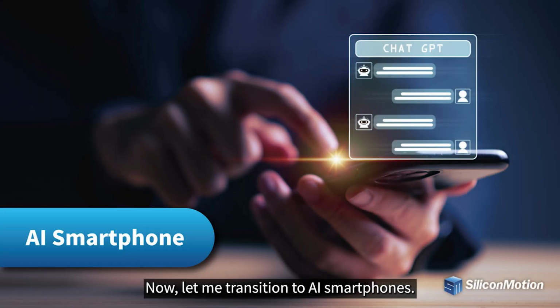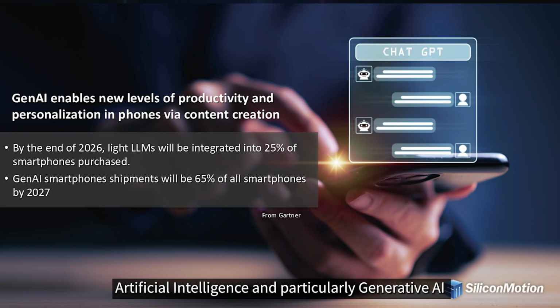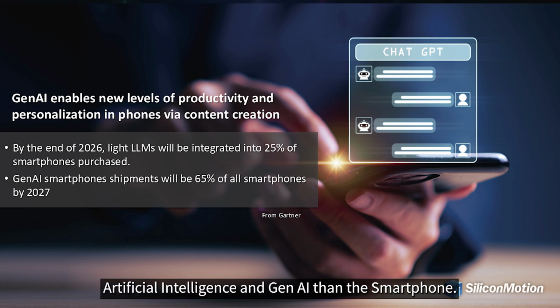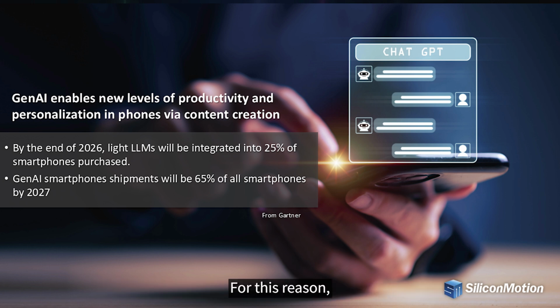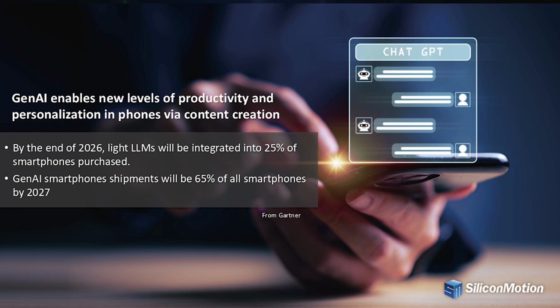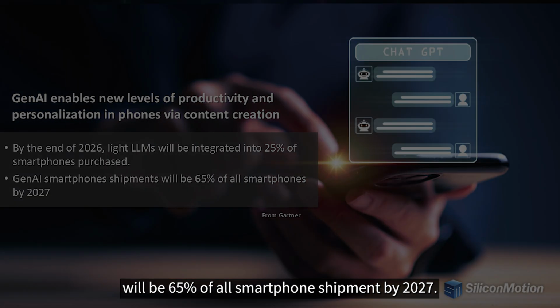Now, let me transition to AI smartphones. Artificial intelligence, and particularly generative AI, will be personalized. And there are no devices that are better for personalized artificial intelligence and generative AI than the smartphone. For this reason, we expect the AI smartphones to proliferate in the coming future. Gartner estimates that Gen AI smartphones will be 65% of all smartphone shipment by 2027.